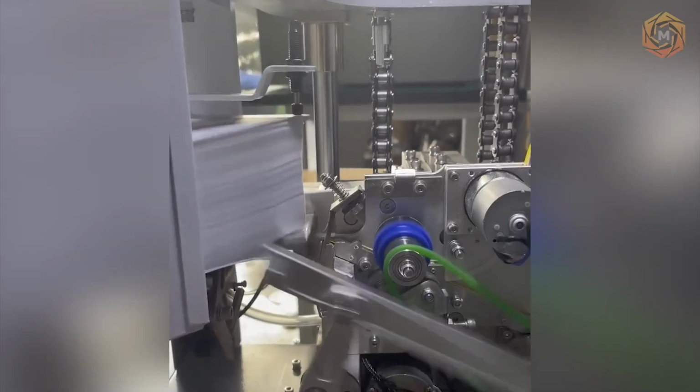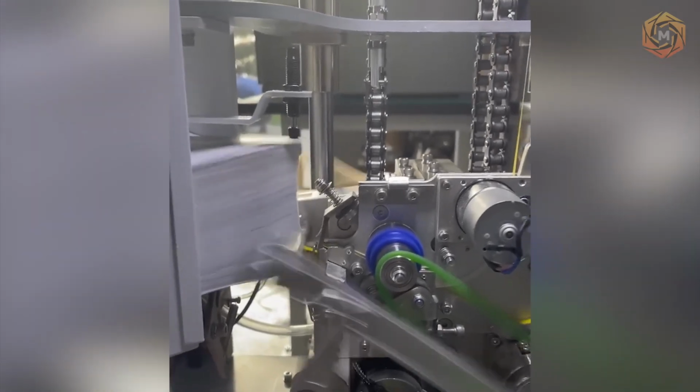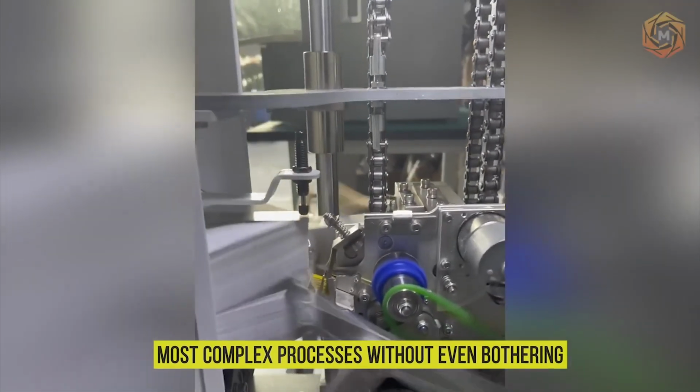When a cool machine is working, it is better not to interfere with it and just watch the process from the side. After all, it will do all the most complex processes without even bothering.